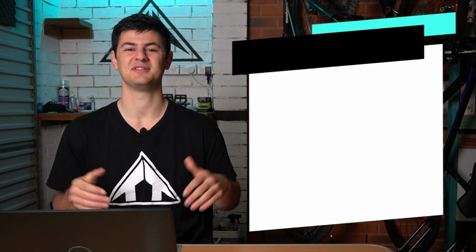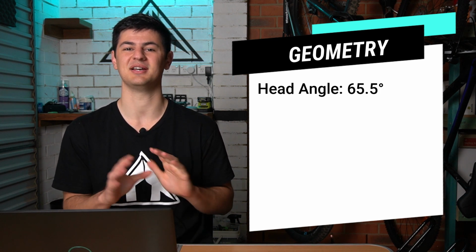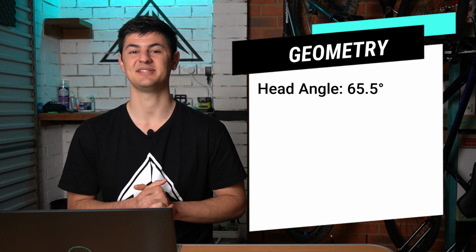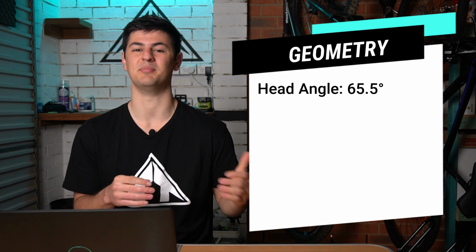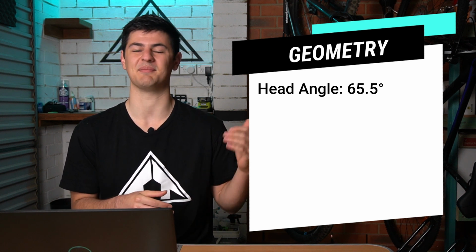So let's get into the geometry of the bike. And as you guys know, I'm pretty picky when it comes to the geometry. Starting with the head angle, 65.5 degrees is definitely my sweet spot for a trail kind of all mountain bike. It feels good on climbs and ascents. Any slacker, it starts to feel a bit floppy on the climbs and you need to use a bit more body language. And when it's a bit slacker on the fun stuff, it's a bit harder to lift up the front end a bit more.